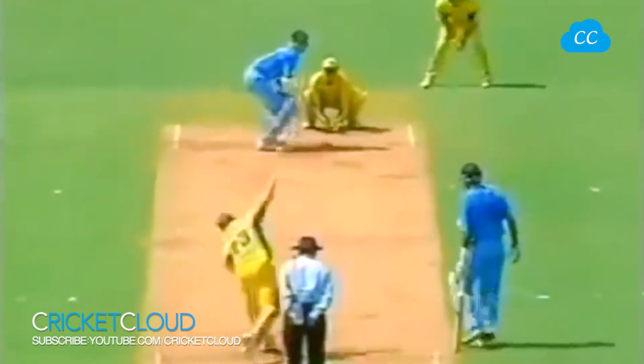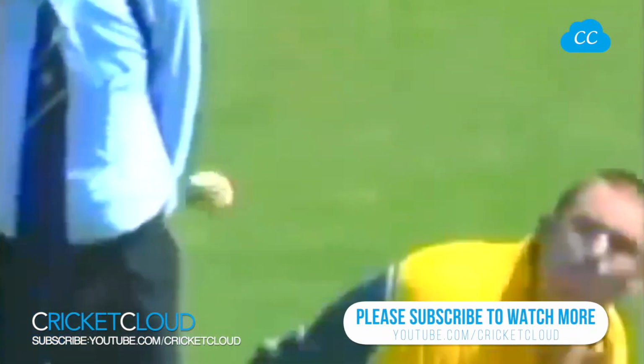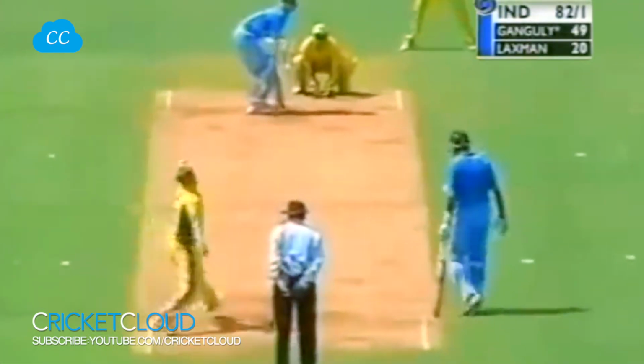Partnership worth 50 now. 55 it is exactly. Bottom hand into it with the spin. Got the elevation into the crowd. Well, that's the way to bring up a 50 partnership. Good shot, because it was the skidding delivery that goes straight on. Straight and well hit.